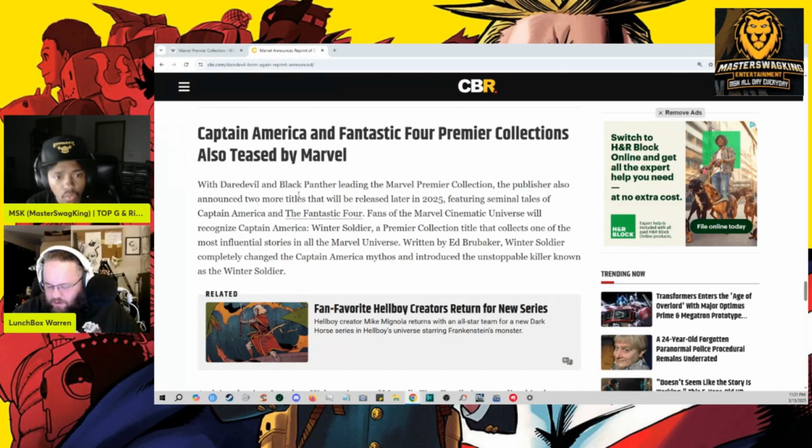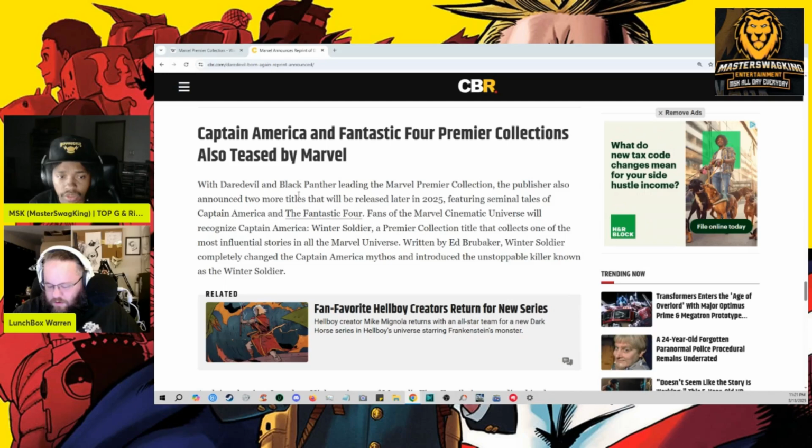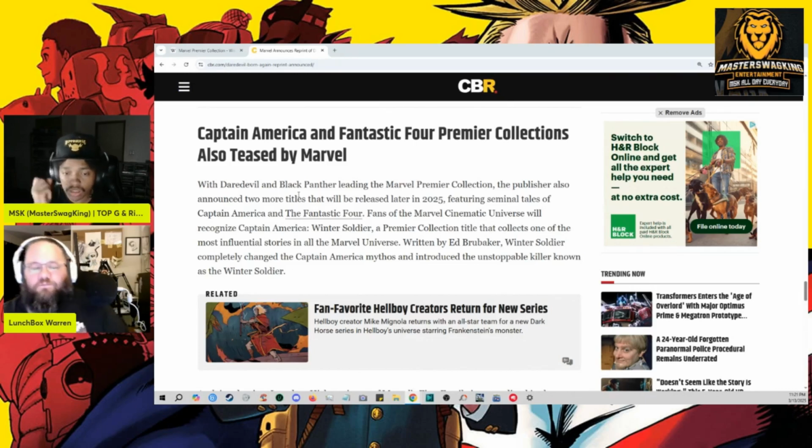With Daredevil and Black Panther leading the Marvel Premiere Collection, the publisher also announced 2 more titles that will be released later in 2025, featuring seminal tales of Captain America and the Fantastic Four. Fans of the Marvel Cinematic Universe will recognize Captain America: The Winter Soldier, a Premiere Collection title that collects one of the most influential stories in all of the Marvel Universe. Written by Ed Brubaker, Winter Soldier completely changed the Captain America mythos and introduced the unstoppable killer as the Winter Soldier.